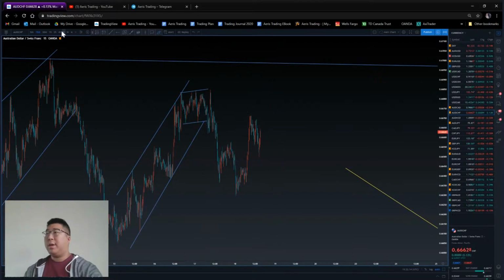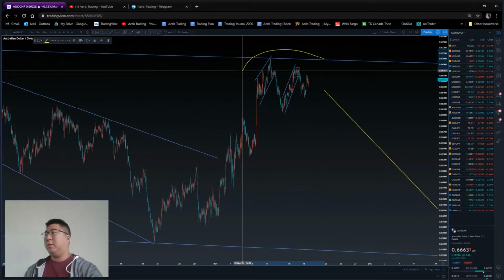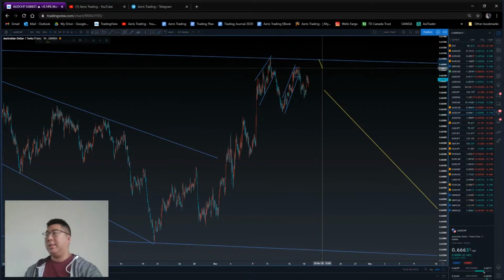So what is my plan behind this? How am I going to manage it? Well, I'm still not discounting the fact that this can be a sell. It's just that we can see what price will do if it can continue to push up from this point.